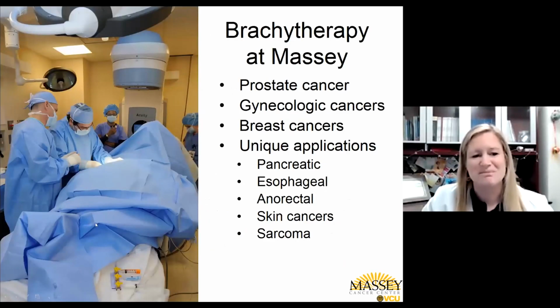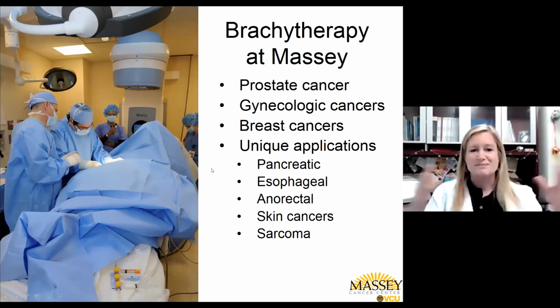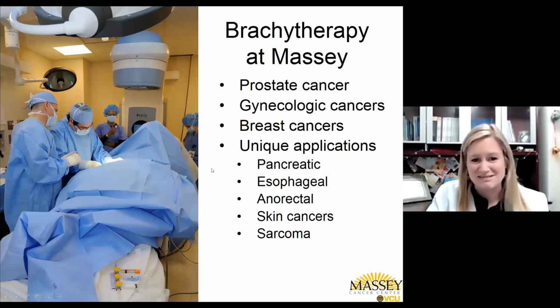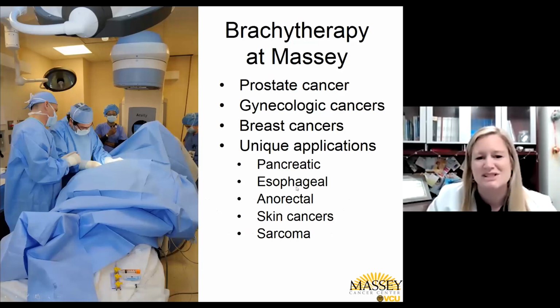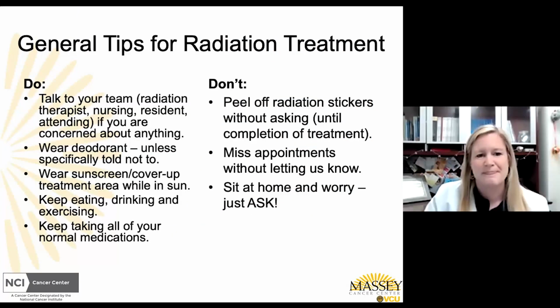Again, I already said most of this, but this is Dr. Arthur, our chairman, performing a breast brachytherapy case. We have this procedure suite in our department, so it doesn't involve a trip to the operating room. We do have anesthesia support because obviously nobody wants to do this while they're awake and feeling pain. And I think I mentioned most of these indications, but we've also done some esophageal cases, as well as anorectal cancers. So lots of great things.